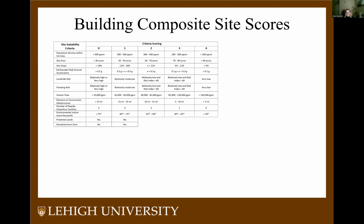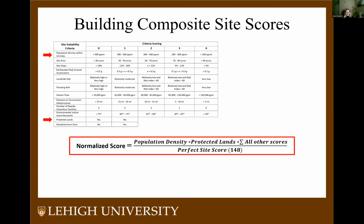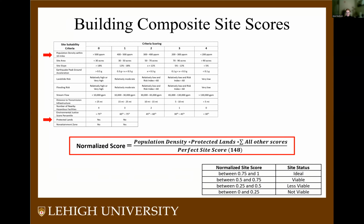So in building the composite site scores, the scoring formula was not just a simple sum of values. Instead, protected lands and population density are two fatal flaw criteria. They're actually multipliers, so they would get multiplied against the sum of the remaining criteria. And then those are all normalized against a perfect score of 148, just to have a more uniform interpretation of the data. Based on the normalized scores that each site would receive, they would fall into one of the 4 site status categories. Ultimately the goal is to make a quantitative and repeatable approach to all of this.